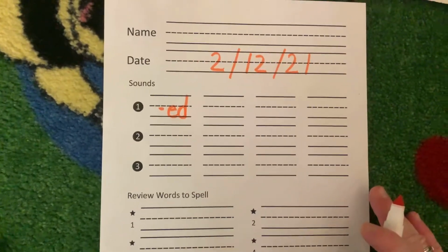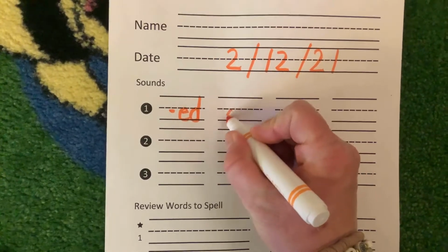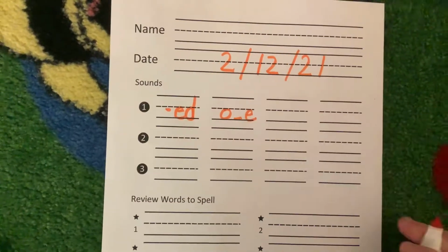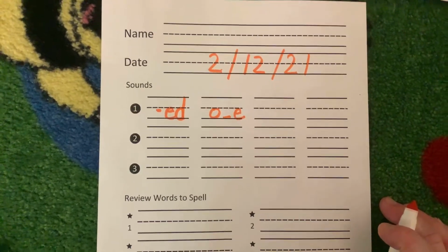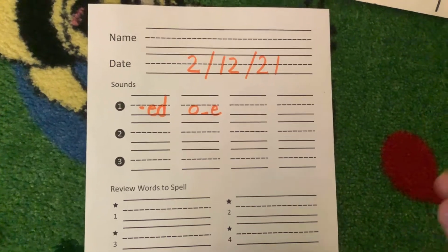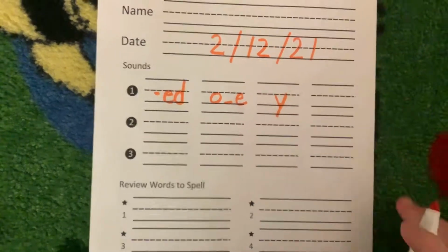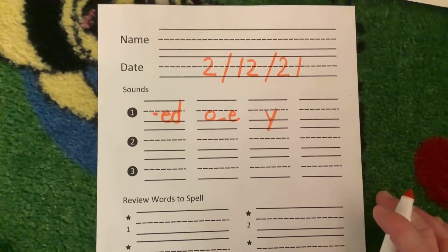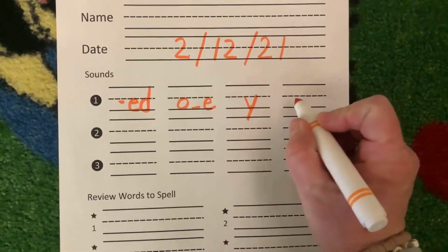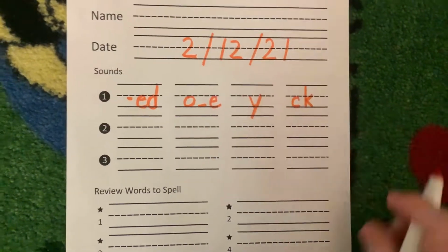Write me the lowercase letters that say O, as in home. How do we get that O sound? O, consonant E says O. Write me the lowercase letters that say E in a two-syllable word, as in funny. In a two-syllable word, Y says E. Write me the lowercase letters that say K, as in duck. At the end of a one-syllable word, after one short vowel, K is spelled C-K.